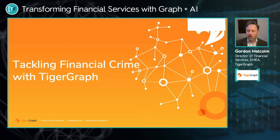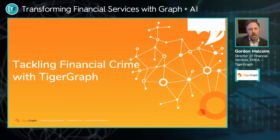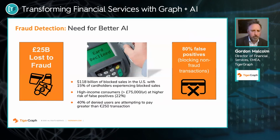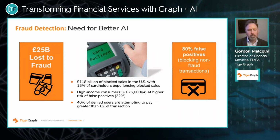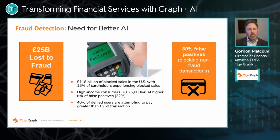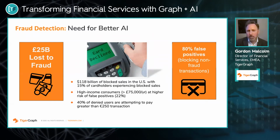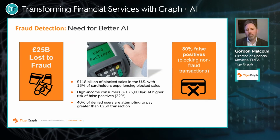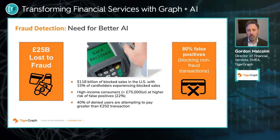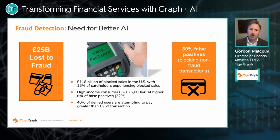So, for the purposes of the rest of this discussion, let's talk about financial crime and particularly fraud. Now, we know that fraud's going up in this time of pandemic, and that there's upwards of 25 billion lost to fraud, and that's payment fraud alone. But we also know that 4 out of 5 blocked transactions are unwarranted, and that's what we call false positives.